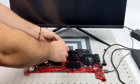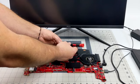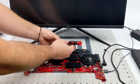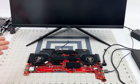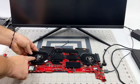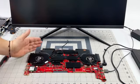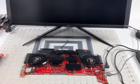So I'm either jumping the reset or holding it too long. I don't know. I'm going to try to jump them individually. There it is. So the unit's coming on. We've got both fans spinning. HDMI to the monitor. My monitor is set up to auto detect a signal, so I'll just wait a second here.